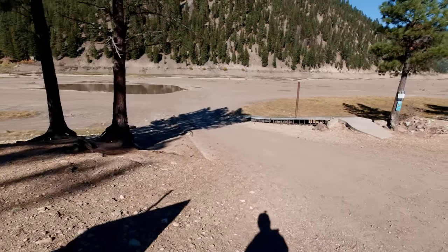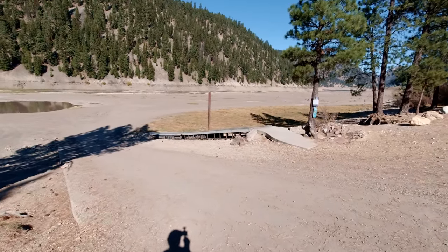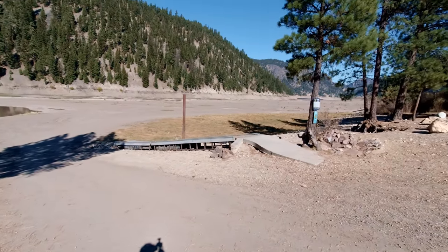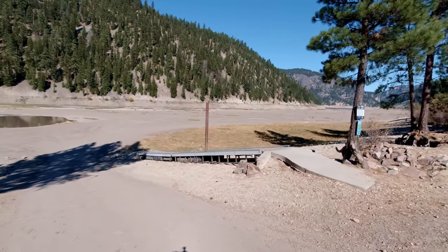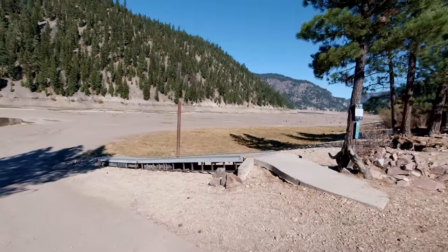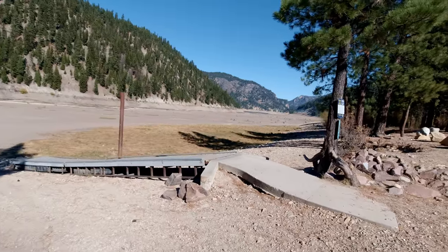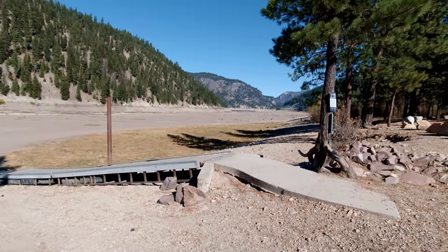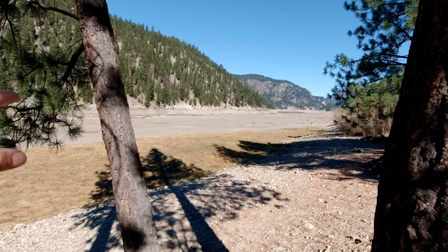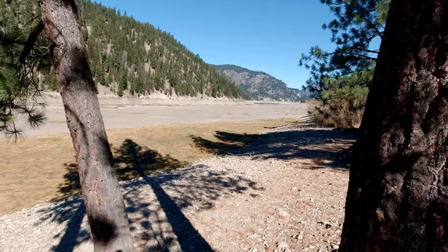I don't know if come springtime this reservoir is full. I'm sure it's pretty high come spring with all the runoff and everything, but this is what it looks like now. But this is huge. And you can see that there's tire tracks, and it'd be fun to ride down there, it's all undulating and everything, so it'd be a real fun ride, as long as you don't hit one of those stumps. The West Fork of the Bitterroot River runs through on the other side, just on the other side of this reservoir bottom.